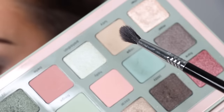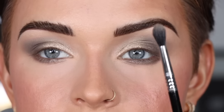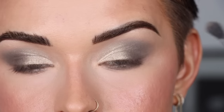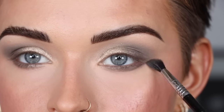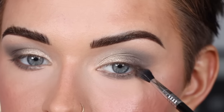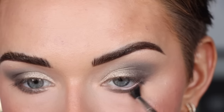Okay, where's that E33 I was using? Perfect. I'm gonna take that E33 with a tiny bit of Lucy. I keep going back to the shade. A little bit, just on the tip of the brush. And I'm just going to lightly blend out the lower lash line. Just a little back and forth, nothing too crazy. It's also not too harsh down here, so we're all good.